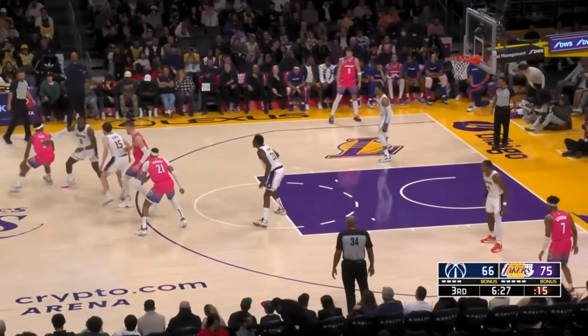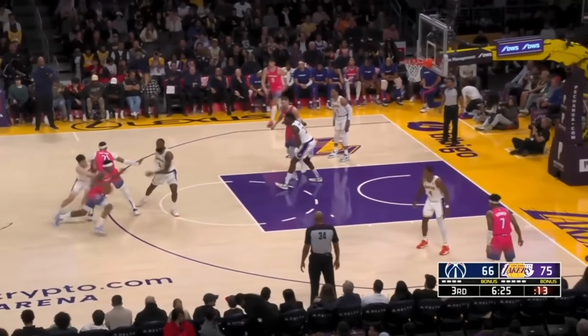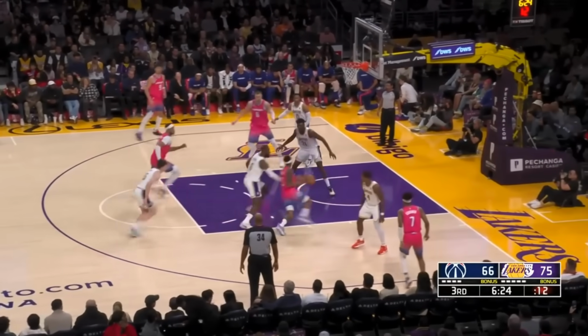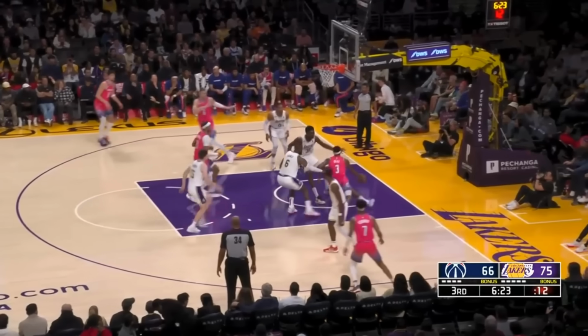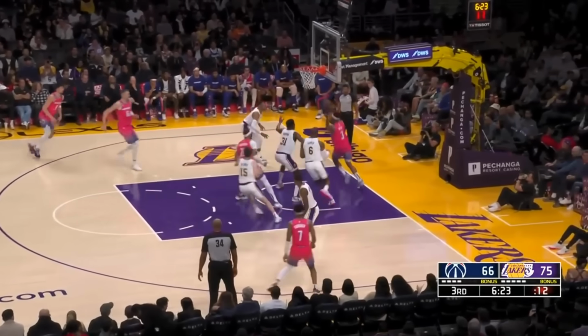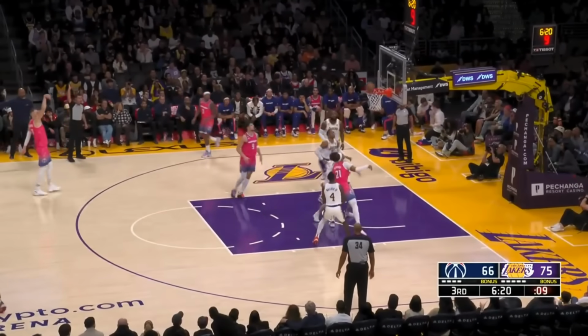This sort of rim pressure is also a great way to draw in the defense and free up teammates. Notice how when he gets to the paint, Porzingis isn't properly spaced, but by taking just one extra dribble underneath the basket that buys him time to flash out to the perimeter, and now he's left with a wide open triple.